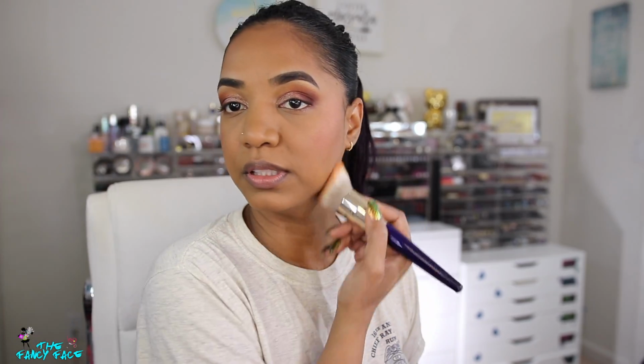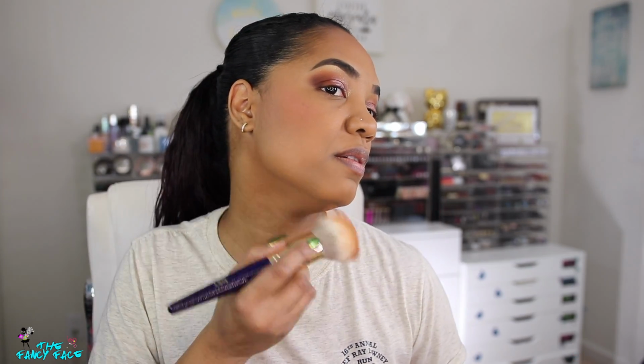You see how that added a little bit of dimension to that area? I'm gonna also grab a little bit of it, not too much, and apply to the contour, like the back of my cheek. Not coming too far in, just at the very back towards my hairline and towards my ears to give a little shape. And we can also use this on the chin area.